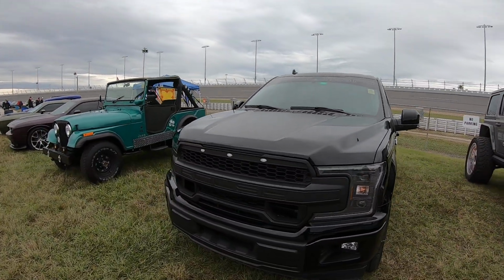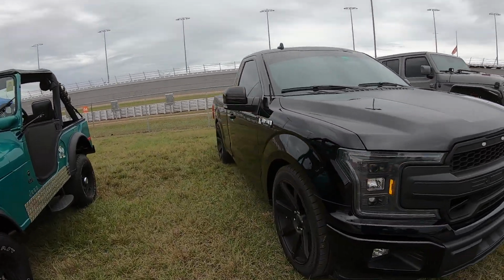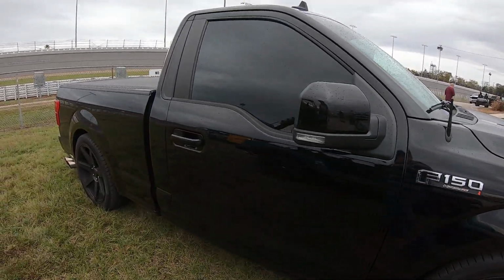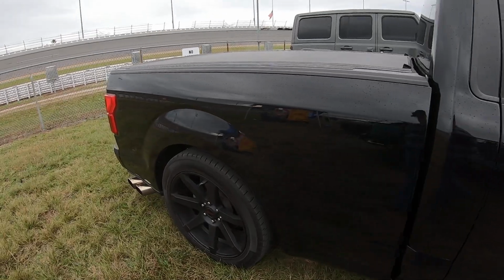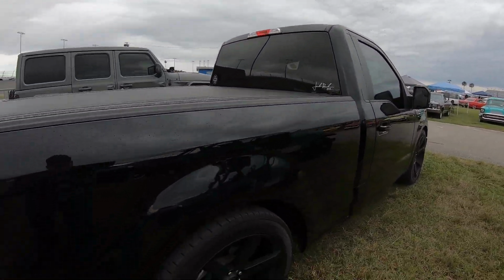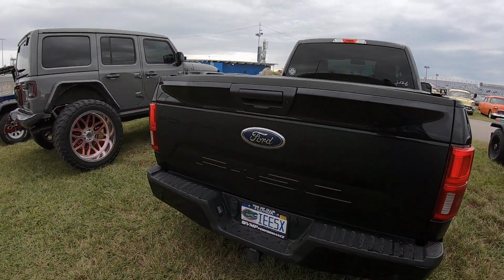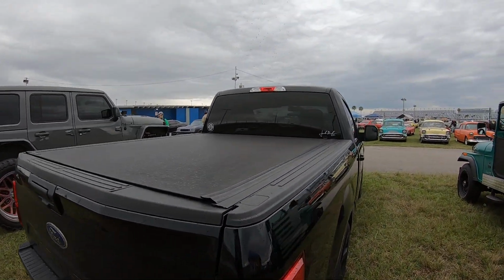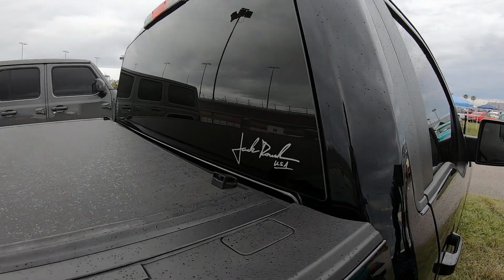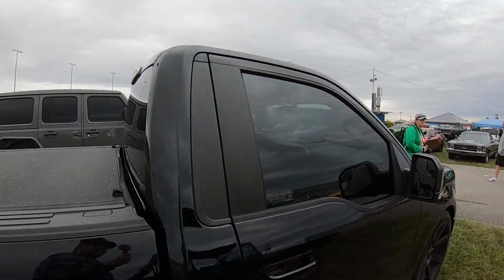Ooh, Roush Ford F-150 single cab. This is the Nightmare. It's good. Ooh, even got a signed Jack Roush USA on the back there. That's cool. I guess that's a sticker. That's pretty good. Yep, I'm gonna say that looks like it's signed to me. Either that or a signed sticker, but that's pretty cool.